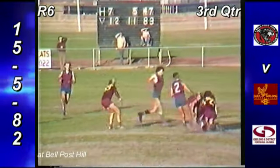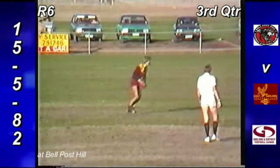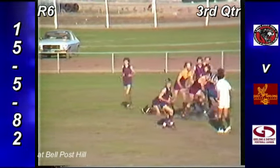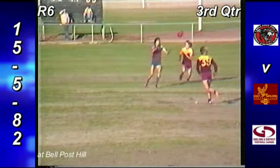And nearly a good mark being taken by an Eastern Suburbs player here in Ag. He's been pinned, it's either that or around the neck. And Gary Ag for Suburbs, he boots the ball up to the half-forward flank. And a good mark being taken. Oh, the umpire said play on. Grosman clears for Belpost Hill.